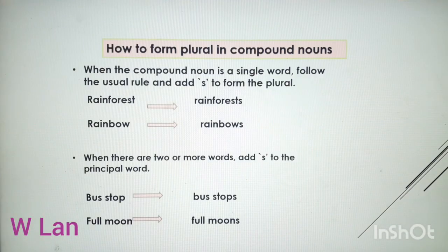Right. Here you can see how to form plurals in compound nouns. In earlier slides, we learned how to make singular compound nouns. Here you can learn how to form the plural in compound nouns. First one: when the compound noun is a single word, follow the usual rule and add s to form the plural.